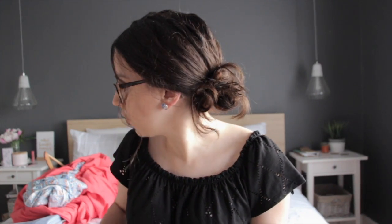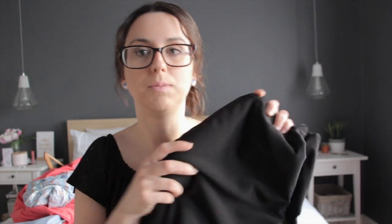I'm also going to be making the shorter version in this black crepe knit, because I think it'll look really nice for work, and I really want to try it out as well before I cut into that fabric. I got this fabric quite cheap quite a while ago, so I thought I'd cut into that one first off. So I'm really excited to see how this pattern goes.